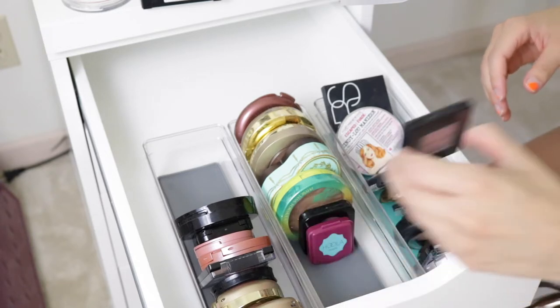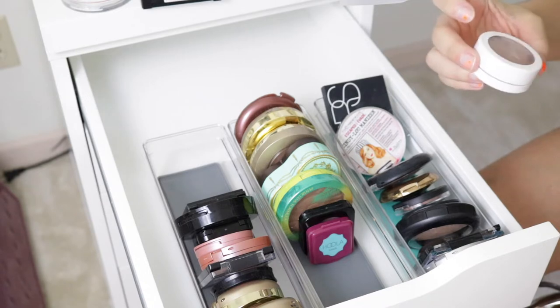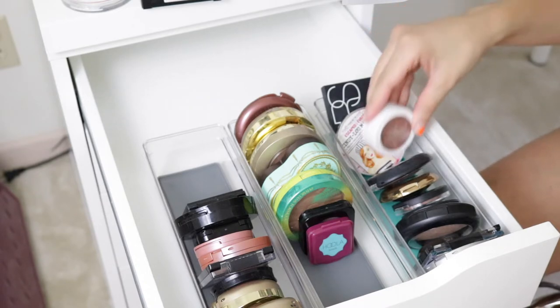Bobbi Brown blush. Where are my blushes? Right here. This is a ColourPop highlighter. Guess we'll put that over here.